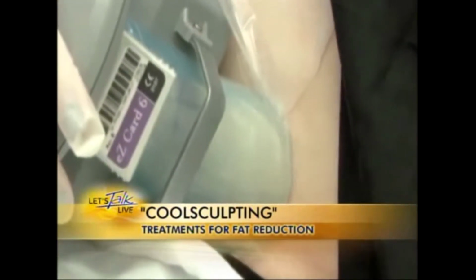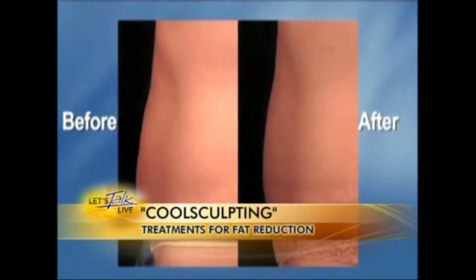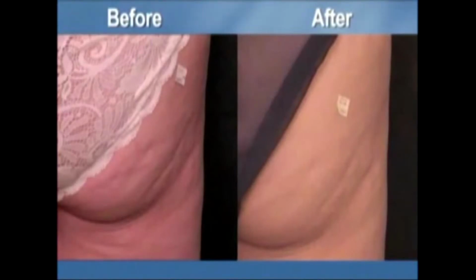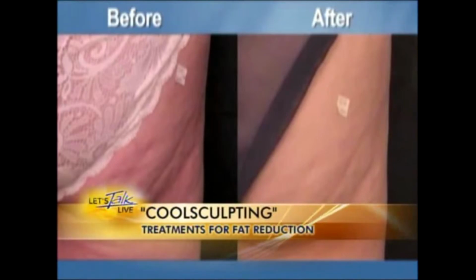It's a slow freeze, and if you do it too fast, you end up freezing the outer layer of skin, but that's not what you want. That's why it has to be slow. And you can see right here before and after photographs of the skin after a single treatment. Now, it's not really used as a treatment for cellulite. You can see improvement of cellulite, but that's not really what it's for. It's really for reducing a large amount of fat in a discrete area.